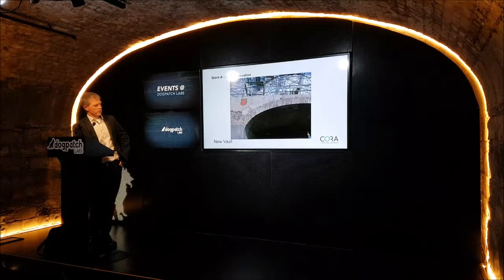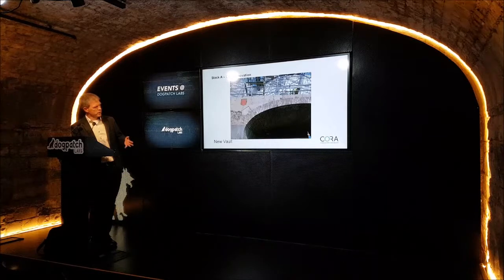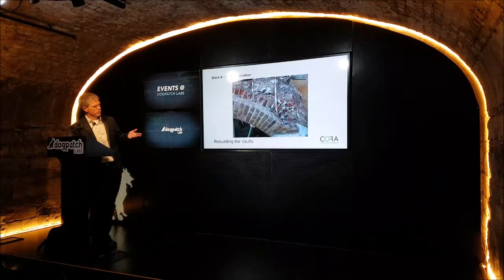So we spent a lot of time thinking about how they originally built it. And we used their same techniques, which was effectively to put up a timber frame and then start building the bricks on top of it. And that's what we did. And this is one of the new arches. It's kind of hard to see now, but this was one of the new arches that we built.